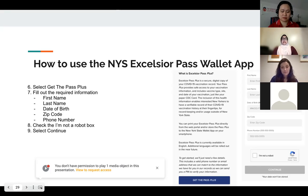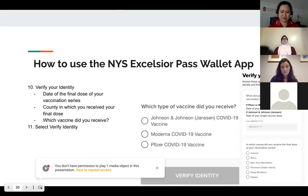Once you press get the Pass Plus, they're going to ask you for some basic information such as your first name, last name, date of birth, zip code, phone number, and they're going to check the I'm not a robot box and continue. Then you'll be asked to verify your identity. They'll ask questions like the date of the final dose of your vaccination. So if it's Pfizer or Moderna, then when was your second dose? If it's Johnson, it's just the 1 dose. And then they'll ask you which vaccine you received.